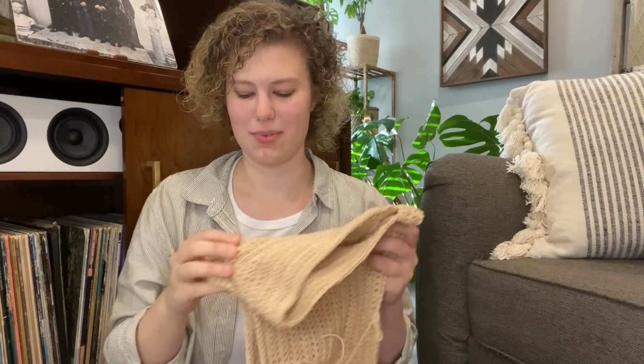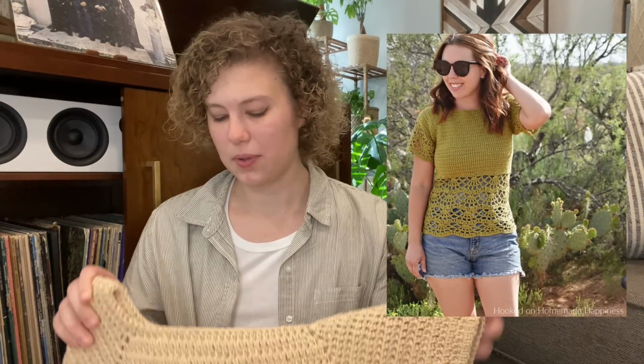Let's see. I have one more project. I started this past month, I think just within the last week, actually. This is the Bahama Blouse, and it's a free pattern by Hooked on Homemade. And it's with a cotton weight yarn that I had in my stash. I think it's called Fundamental Cotton, by Yarn Bee, in the color beige.